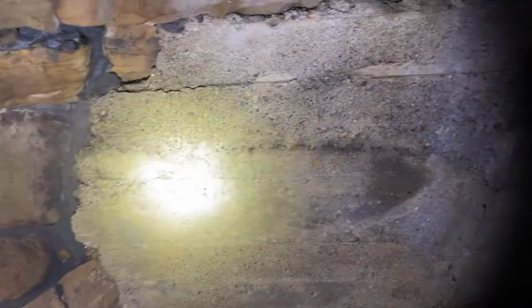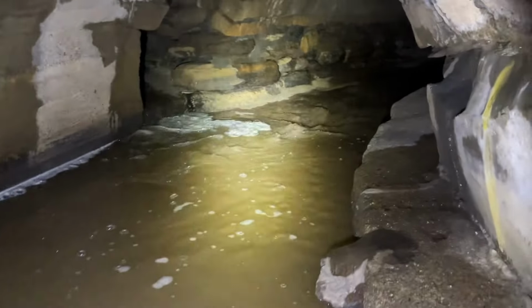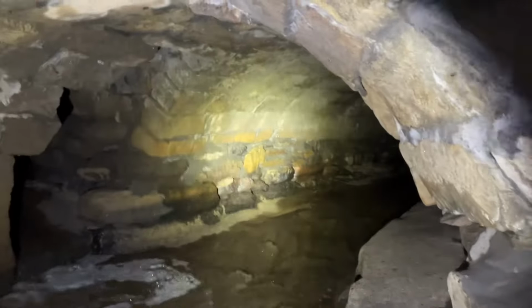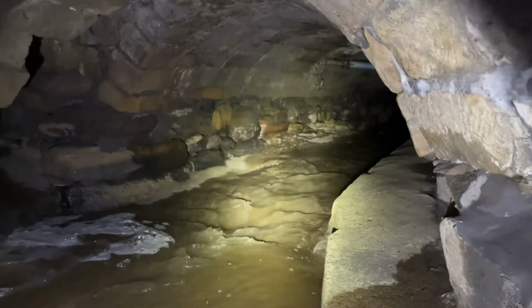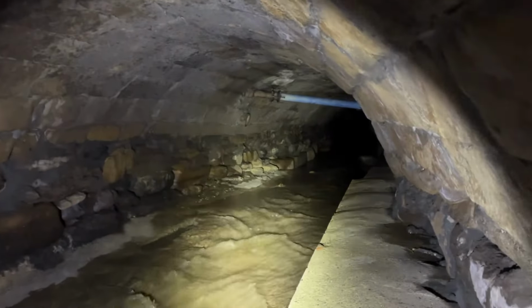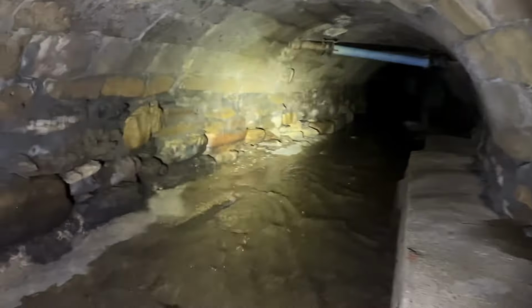Now then, they've actually done some shoring up work in here in the past. Concrete, look, can you see that? So, just got to watch where I'm walking. Like I say, I've got my wellies on for a change, but there could be deep pockets here that I don't know about. This is amazing. I think this is one of the best I've ever been in. I'm not quite sure how long it is. Goes on quite a bit of a ways yet.